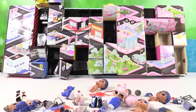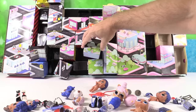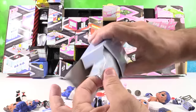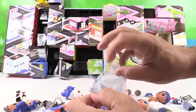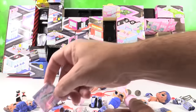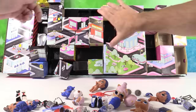That says remove 47 and open. 47's right here. I'm gonna open that one. Well, this is a very flat one. Oh, I have one of these. Sticker, Uptown, Downtown. Cool. Okay. 48. Remove box 48 and open. 48 is right there, the grand opening.